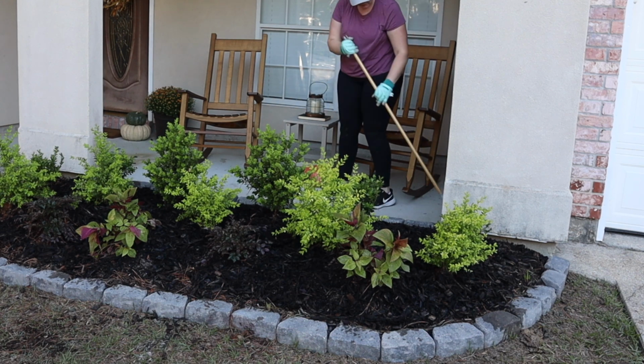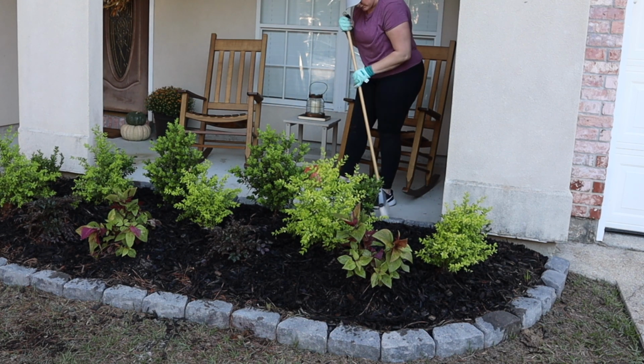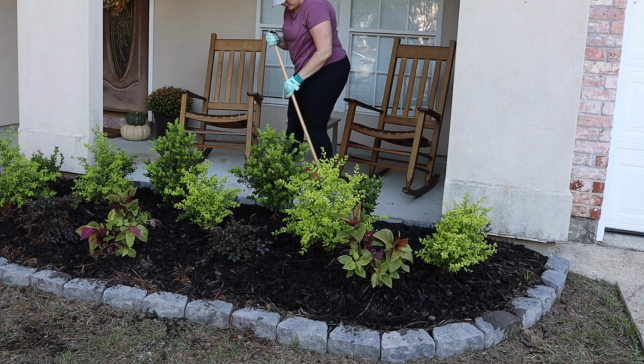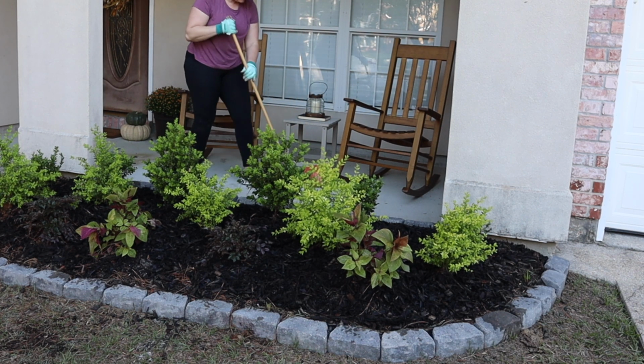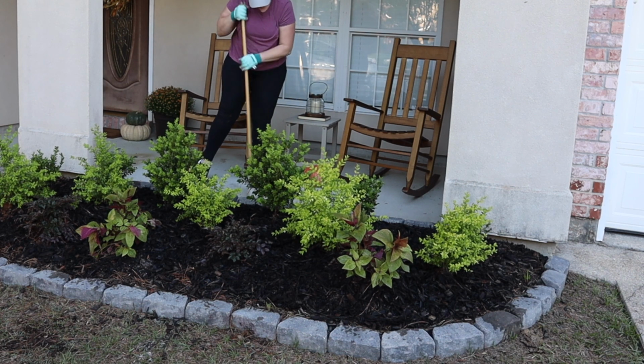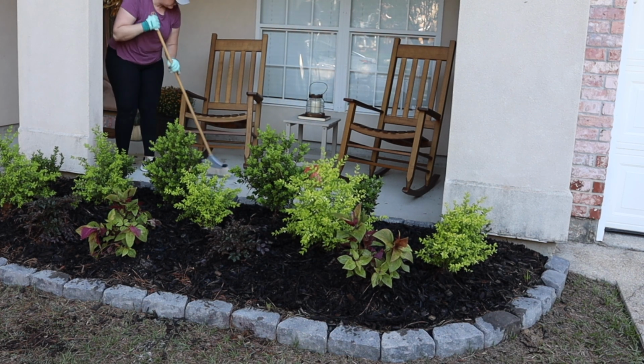Now I just wanted to give this porch one last sweep just to get rid of some of the dirt that had fallen over here from the gardening and some of the mulch as well. And then we'll go ahead and light our candle and set the mood here on the fall front porch.